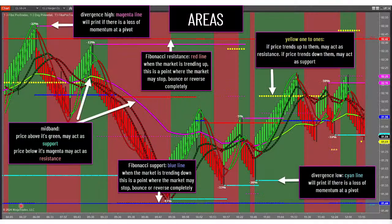Areas that may stop the market, guys, may create an untradeable bounce. Areas that might reverse the market are horizontal lines on your large chart. Divergence highs, divergence lows. These are just magenta and cyan lines. They're going to print off of a pivot. And all this tells me is that there was a loss of momentum right at this pivot. Fibonacci resistance, Fibonacci support, these yellow 1-to-1s. All of these can stop a market, guys.